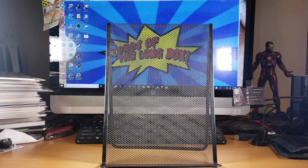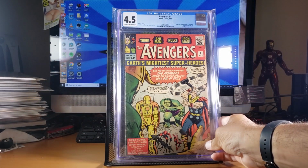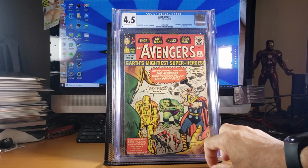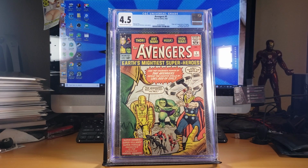let's just start randomly pulling stuff. Of course, we got Avengers number 1. That is 4.5, creamed off-white pages. That's the first origin and first appearance of the Avengers with Loki and I guess Team Brigade, which is so weird. I never even heard of that. So I just got this one recently and I'm still stoked, grinning ear to ear that I have this. So I'm happy to have that.